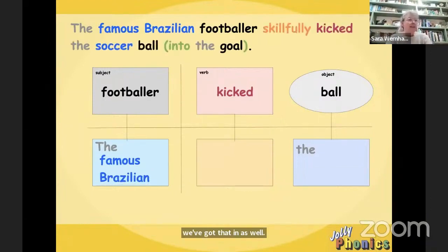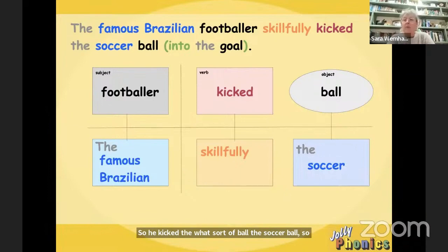But what if the sentence gets even more complex? So we have: the famous Brazilian footballer skillfully kicked the soccer ball into the goal. We've got the word skillfully, which we know is an adverb. It's describing how he kicked it. He kicked the what sort of ball? The soccer ball. So that goes with the word ball. You've got another little noun phrase there.